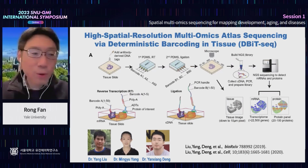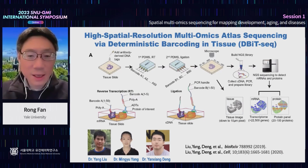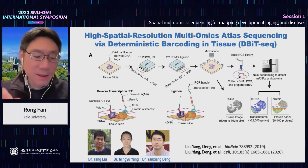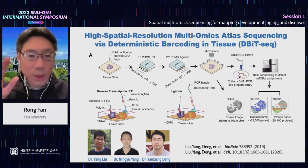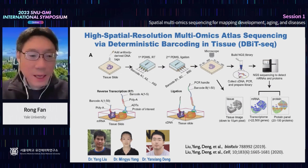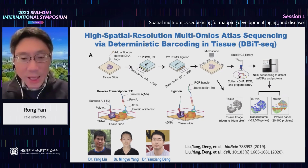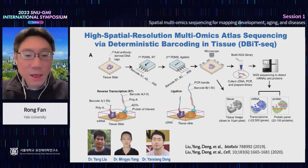And so how the technology works seems like a lot of people already know. I don't need to go into very tiny details of this entire workflow, but at a high level, we use microfluidics to deliver DNA barcodes into the tissue, but you can use other methods as well. If you have the tissue on a glass slide, you can use the first set of microfluidic device to deliver DNA barcodes A1. Now we do A1 to A100, and those barcodes can detect the messenger RNA, the proteins or other things, and then you use another microfluidic device to deliver the second set of DNA barcodes.